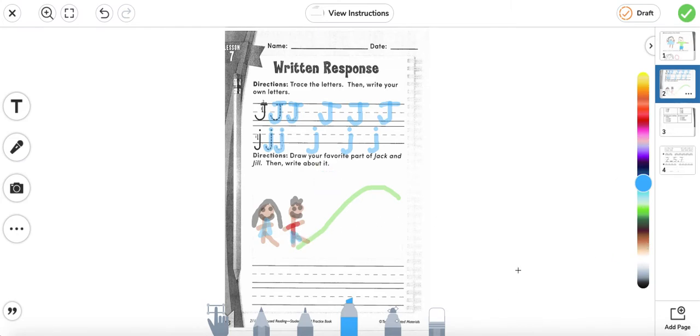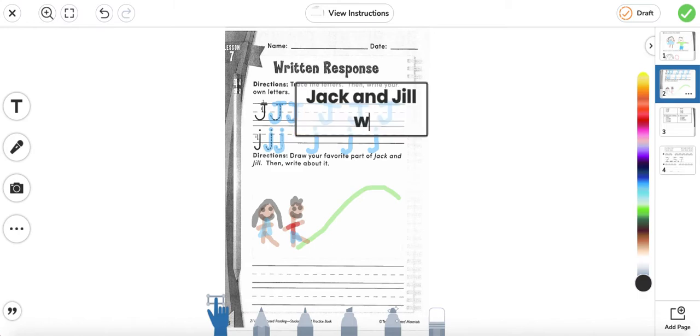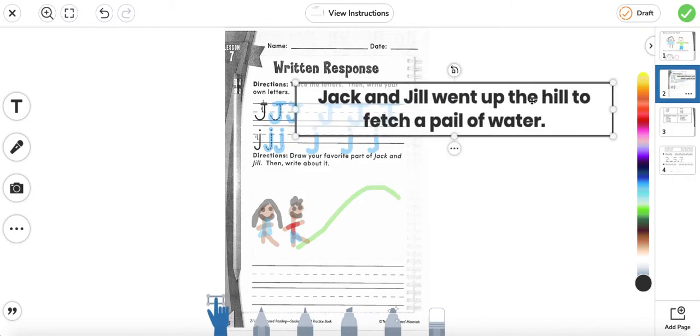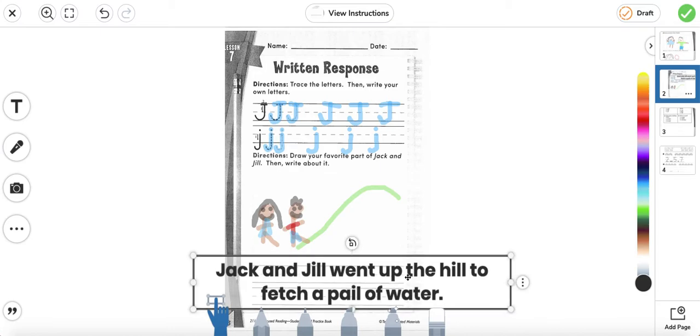Okay, so I'm going to go ahead and write a sentence to go along with my picture. So Jack and Jill went up the hill to fetch a pail of water. When you're writing a sentence, remember that you need to begin with a capital letter and end in a punctuation mark. When you read the sentence, it needs to make sense.